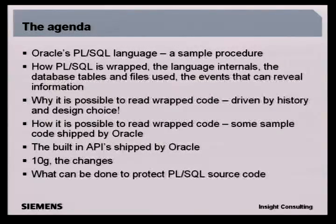We're also going to look at how it's possible to read wrapped code. That's primarily because of the APIs that Oracle have shipped. We're going to look at 10G briefly, and also a slide on some ideas on how you might protect your PLSQL source code.